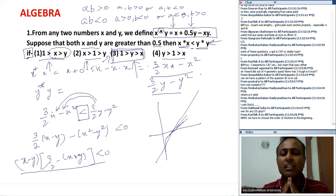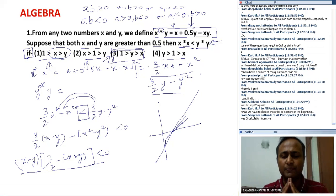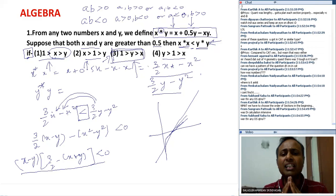Karthik, if your question is what should I do, my suggestion would normally be to get done with the areas of your strength first so that you reserve time for the areas of your weakness later. Sangram, while you say DI was calculation intensive, there were enough questions where you could answer with just quick comparison and approximation, not too much detailed calculation. Subhanil, there were a few questions on DS in some papers, maybe one. I really don't recollect any DS question in my paper.